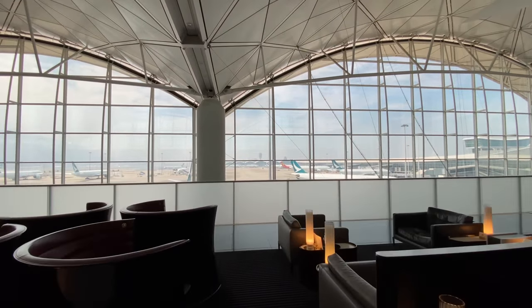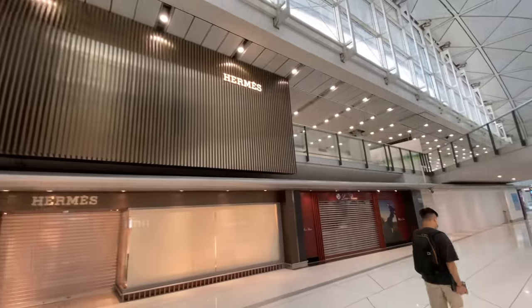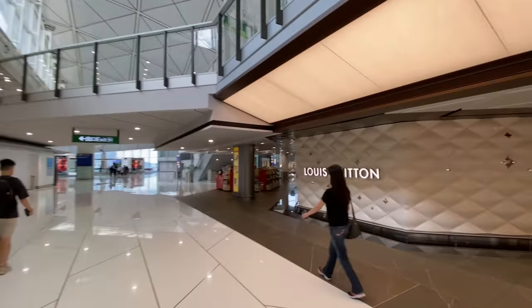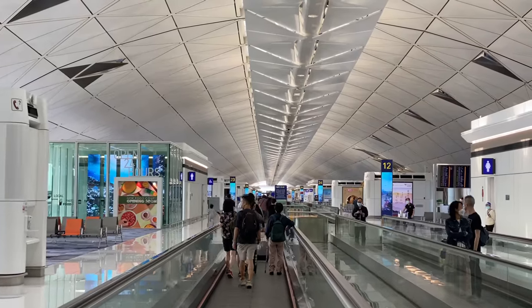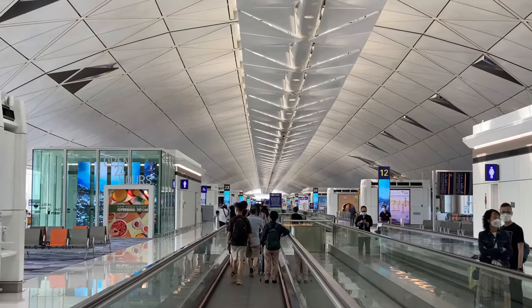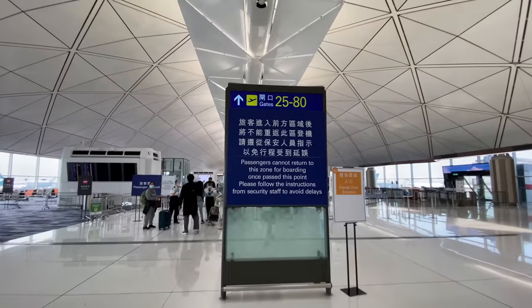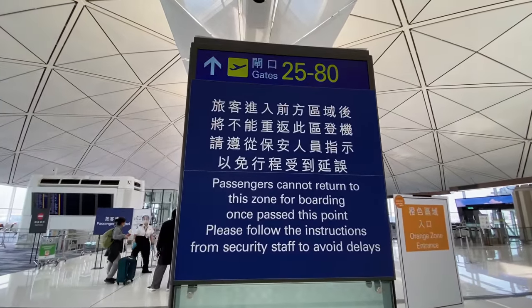So now it's time to say goodbye to the wing first class lounge and head to our boarding gate. We're currently in the green zone of Hong Kong Airport. It's a no-go zone for transit passengers, but they're not missing out much anyway. It's only the first class lounge here and nothing is really open. The gates closer to immigration are the ones going to mainland China. All flights to overseas will depart from the orange zone. Once you step foot into the orange zone, there's no way to go back.